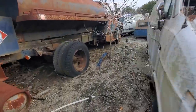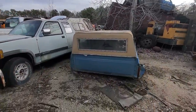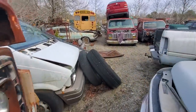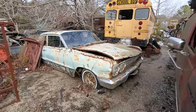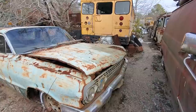Walk this way. Hope you guys are enjoying the video. This never ends. Here's another car. Old Impala. Look at this, two door. There's cars I can't even get to in here. Pretty awesome.